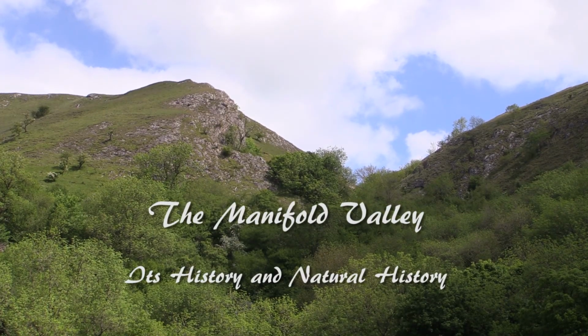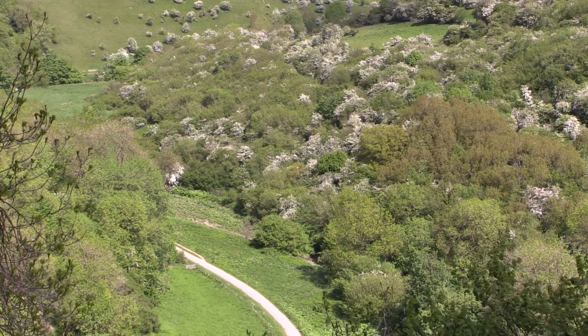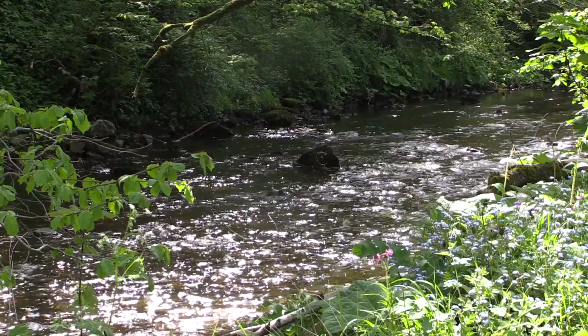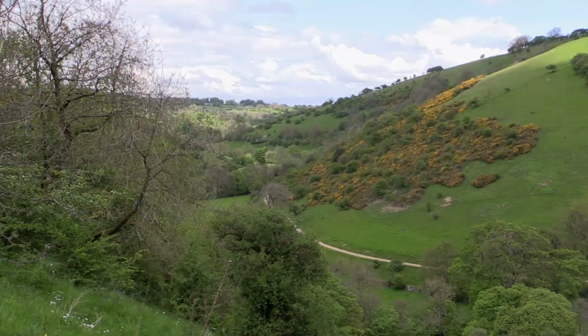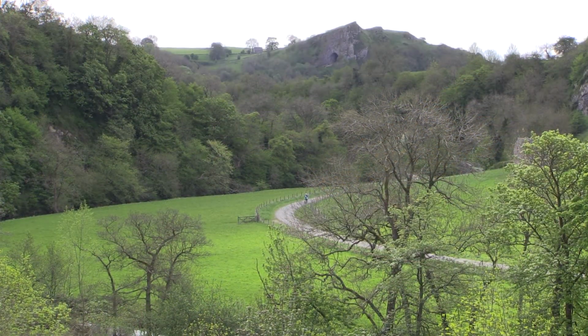Hidden away in the southwest corner of the Peak District Natural Park, near Leek in North Staffordshire, lies a very special place. First carved by glaciers and then by the river over thousands of years, creating a wild and glorious landscape. This is the Manifold Valley.